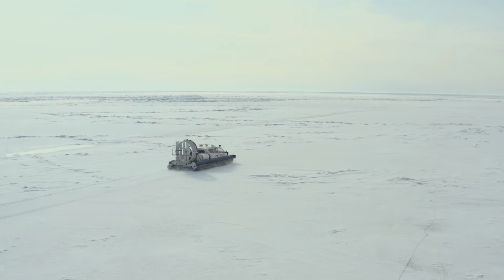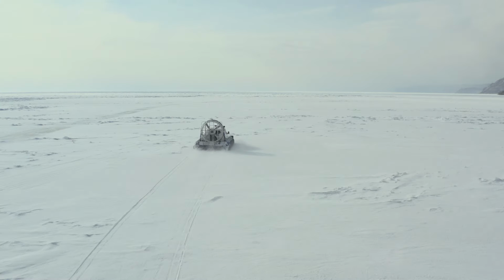$200,000? A small one, like mine, if it's new, costs at least $100,000 or more. And how long does it take to recoup the money? I don't know. About a year, I guess.